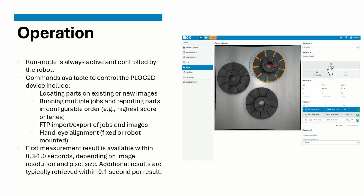Then we're into operation. We come in and we set it in run mode. If you're communicating with the robot and the robot sends commands to it, it's going to switch to its run mode. The commands are then available to control the camera, and we can locate all of your different parts. We can switch between different jobs. We can look at different ways of organizing the parts to be able to look at, say, a lane of parts and pick from the top to the bottom, left to right. Maybe we want to pick the best scoring part. If you've got a shaker table or something like that, I want to make sure that I'm picking the part that doesn't have any other parts around it so that I can very simply pick it and reliably pick it.